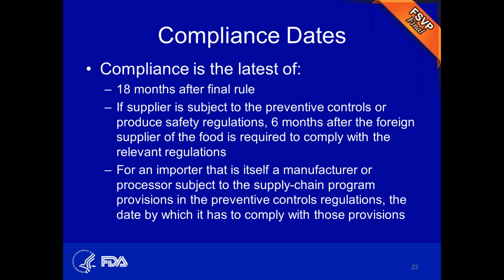Right, so that is a lot of information. We do recognize that importers will need time to familiarize themselves with the new requirements, so we have built in time to comply with them. Basically, the compliance date is the latest of the following three. And when we say 18 months after the final rule, that's basically May 2017.